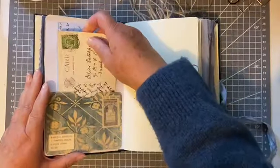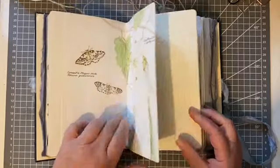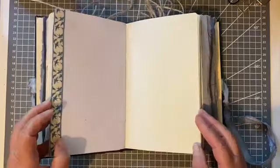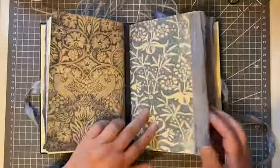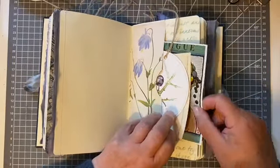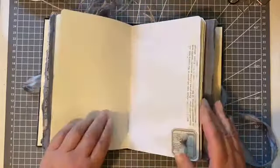There's lots of little extra bits, and it's just beautiful, lots of it stitched, and there's also plenty of room for me to do my own thing. So I'm looking forward to that, and it was really interesting to see what other people do. There's 3 signatures, and it's a hidden spine, and there's loads of bits that came with it, magazine clippings and original pieces of old book pages, and some vellum pages and whatnot.